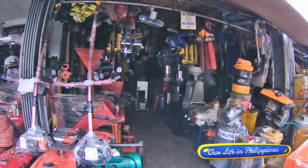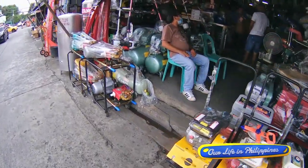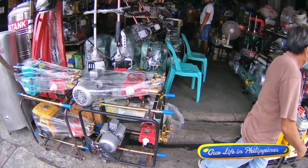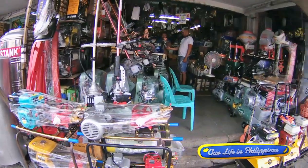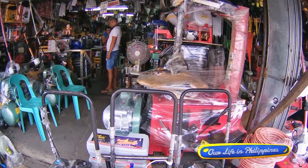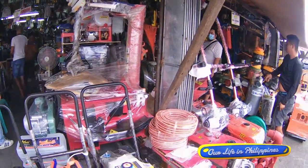And you got all kinds of generators and weed eaters and all of that. But that looks like a decent generator. And yeah, we have several of them. That's a tire mounting machine right there, the red one. You want to start a tire business, you can come here and buy one of these.